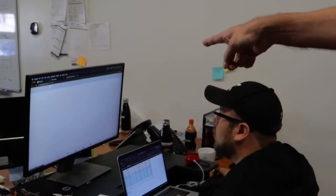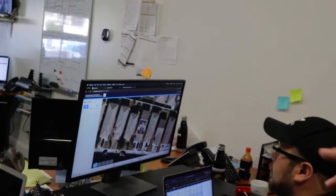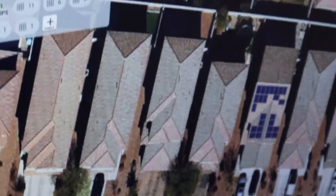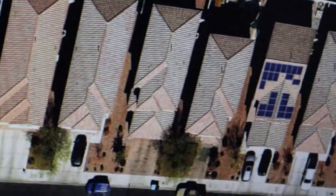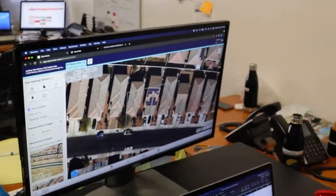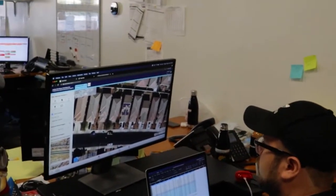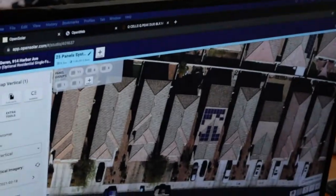Here, for instance, this is the software we use. We have very, very current pictures, and they are very exact, and we can design the solar system with this software. So we have very precise measurements, so we don't really need to go out anymore, at least initially. Before we sign the contract, we always confirm the layout on the roof, but for the quote itself, we can do everything with that software.